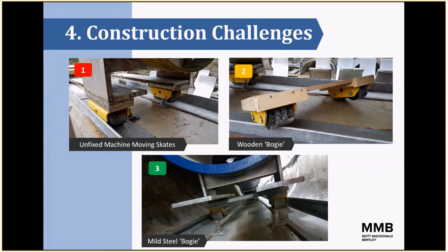Alternatively, we did consider grouting up the annulus, so the void between the pipe and the masonry wall, but the decision was made that at this stage we wouldn't grout it and that we would essentially provide those monitoring points. This allowed that in future, if it does need to be grouted up, that could still be undertaken.